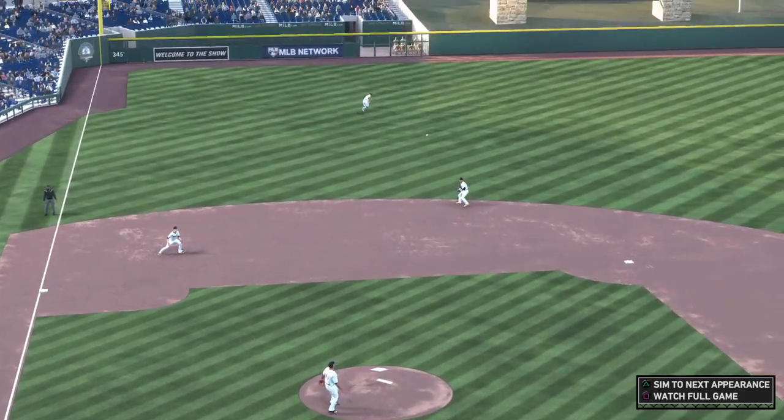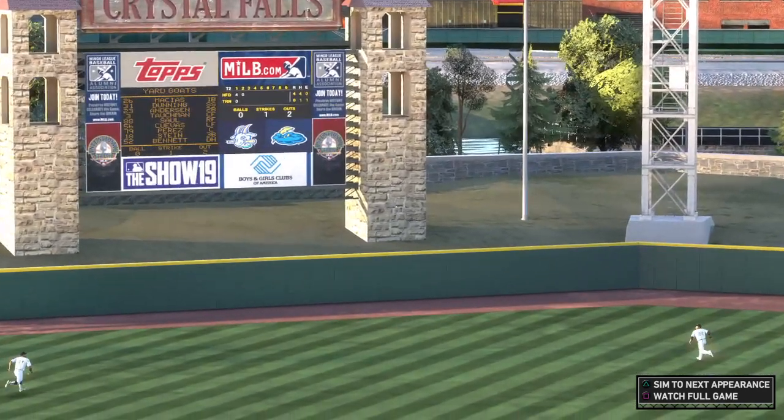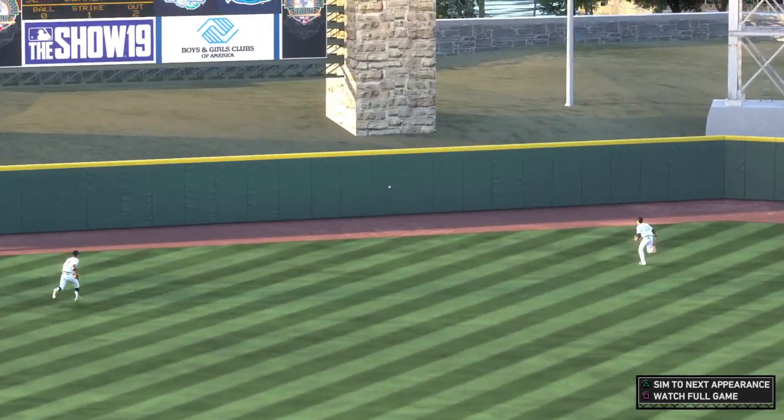As we take a look at his line here, the numbers do not lie. This has not been one of his better outings, and he'd be the first to tell you that.